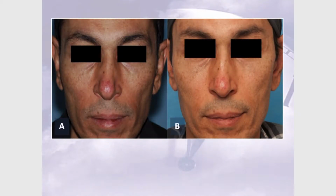So she had fat grafting done to cheek regions here, fat grafting into here, fat grafting into here, and a little bit into the lips as well. This gentleman only had fat grafting done. It's not necessarily so telling. He wasn't comfortable with his face being identified, so I've blacked out the eyes.